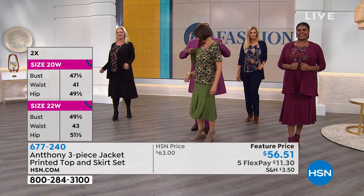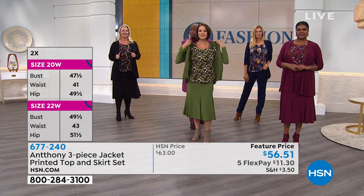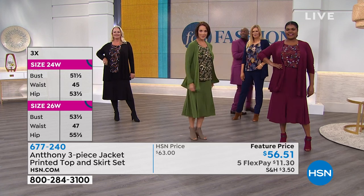I've seen that. I've gone and bought some things, and why is the print just on the front and it's solid in the back? I know. Because they couldn't afford to give you the print on the back. That is so funny. Oh my gosh.